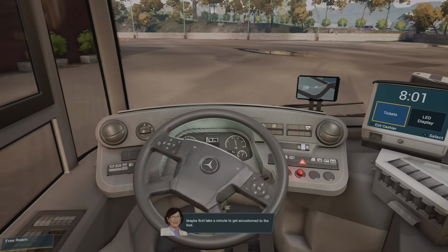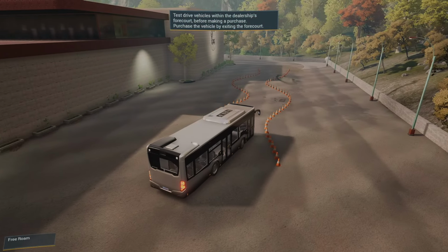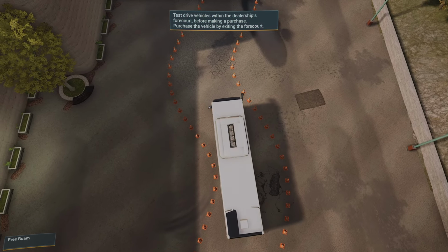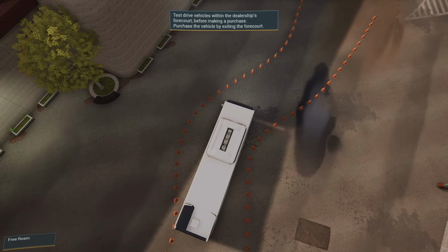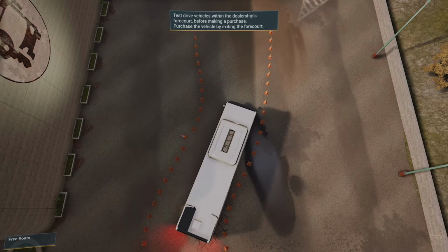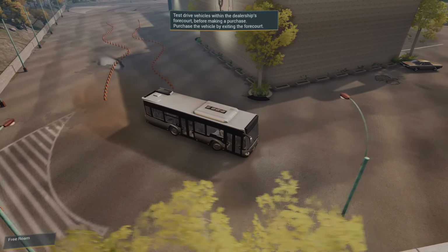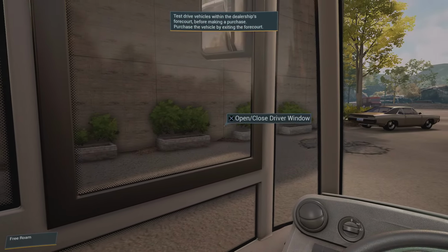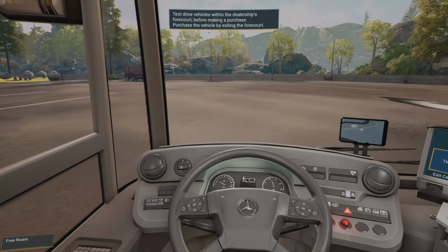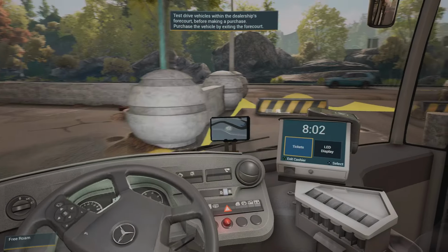Maybe first take a minute to get accustomed to the bus. Just drive around the building until you feel at ease. So you want this model, right?